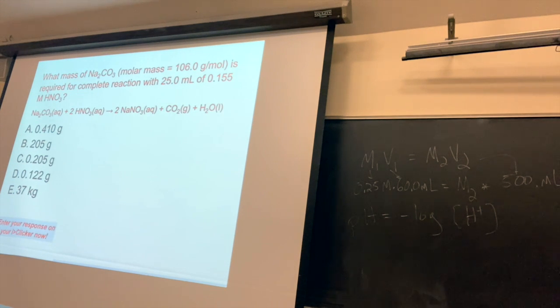So here's a question with solution stoichiometry. We've got this reaction between sodium carbonate and nitric acid making those other products. And we want to figure out the grams of sodium carbonate required to react with the 25 milliliters of 0.155 molar nitric acid. So what you'll need for this problem is the 2 moles nitric acid to 1 mole sodium carbonate relationship. See if you can figure out what the answer is.